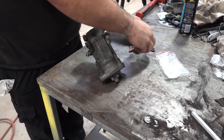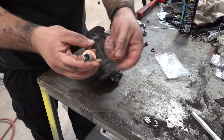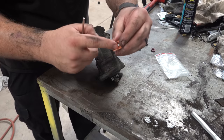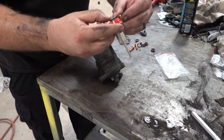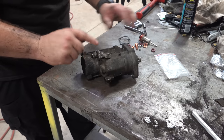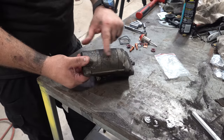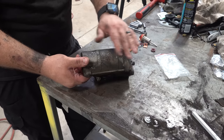But I made a comment how it was a starter contact that was failing. And these are your starter contact parts. So this is the part where power comes through. It attracts this plunger down and it transfers power to actually spin the starter. It's super, super common on these Toyotas. And what's funny is you can tell it's been a problem because they just started banging the heck out of it.